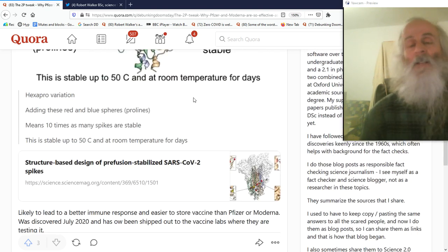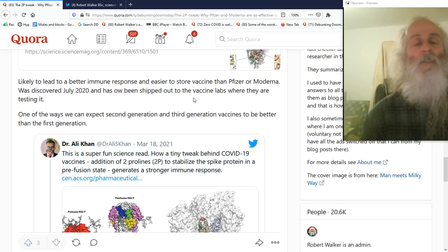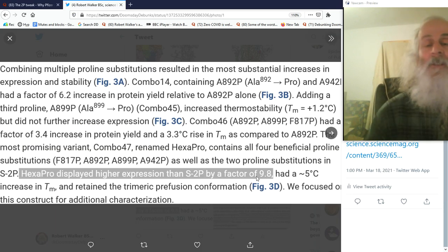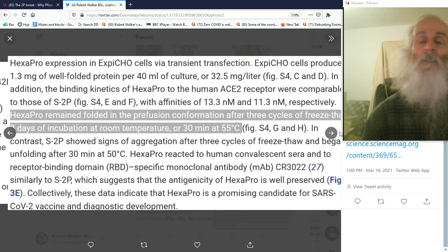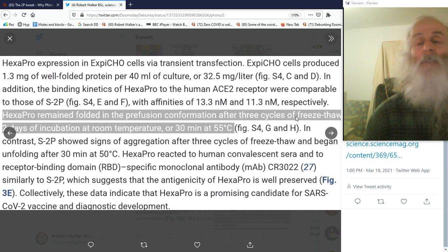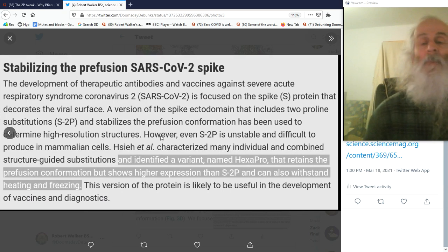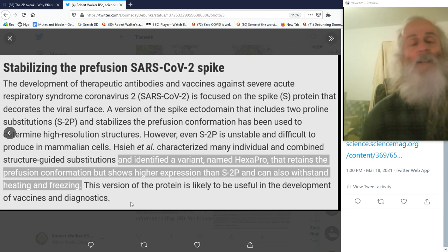And there are many other ways that the vaccines can become more effective. First of all, I'm just going to show this. There's the bit about it being a 9.8 factor higher expression. And then I've got another image here somewhere. After 3 cycles of freeze-thaw, 2 days of incubation at room temperature, or 30 minutes at 55 degrees centigrade. Was there anything else? Was that all that I took a screenshot of? That retains the prefusion, that is just the abstract, I think. It can also withstand heating and freezing. It's likely to be useful in the development of vaccines and diagnostics.